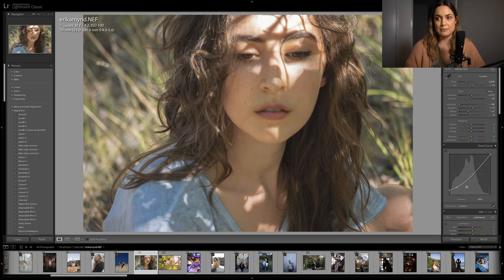The model is beautiful. I agree. It's a really nice shot. Even though there's no eye contact here, I feel like it's a really intense portrait. I really like it.